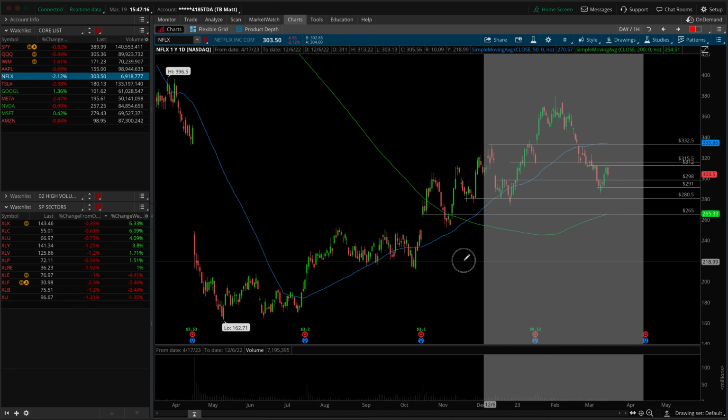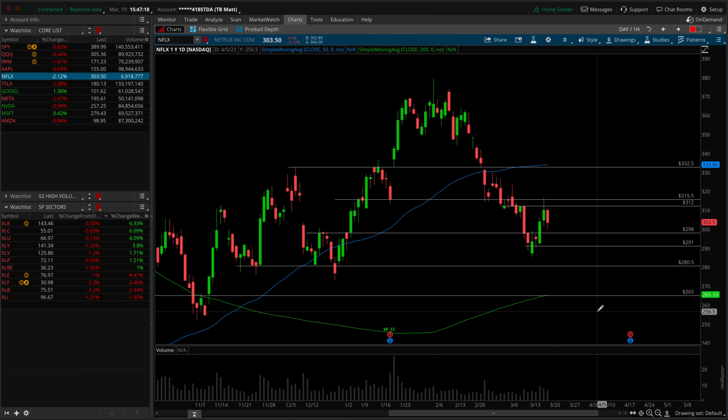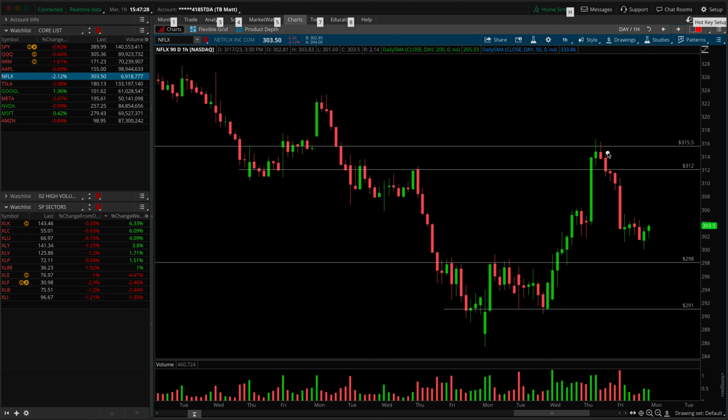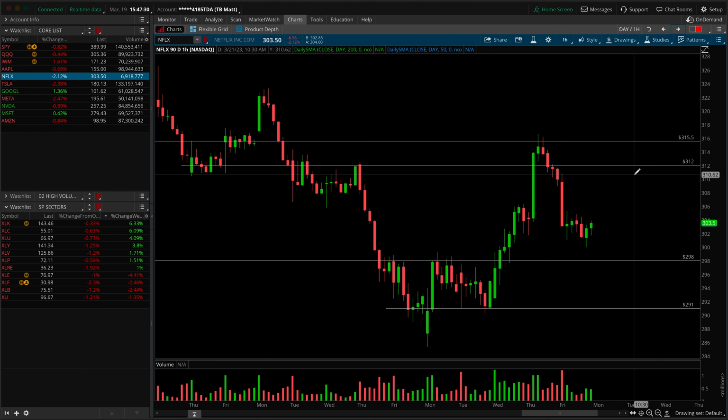Next up, Netflix is in play as a downside trade, right? We did find that lower high counter trend rally off of the 312, 315.50 zone. Looking for continuation in the downward direction. Let's go to an hourly time frame chart. Can show you this one clear as day. Beautiful rejection in here, but what's the concern, right?